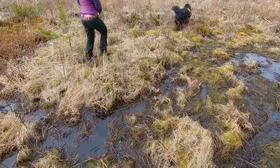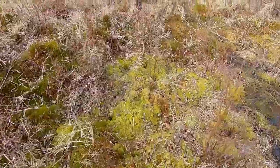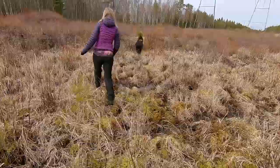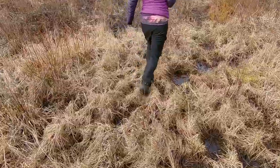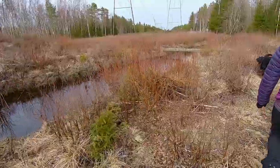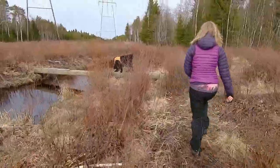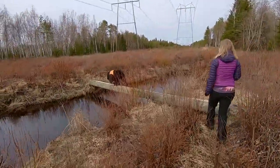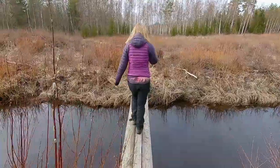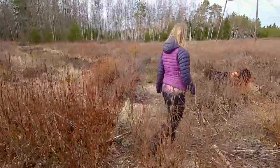Oh shoot! Hopefully we can make it out of this situation. Dry feet, but probably not. Okay, we have to make a crossing over the water. And hopefully he will make it, because he has fallen down many times before, and he makes it. Whoop, whoop. And Anna and I made it too.